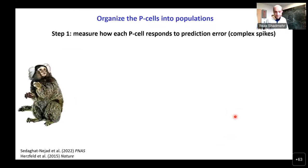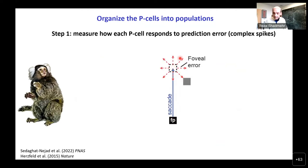Okay, so our first step is we want to understand how an individual Purkinje cell responds to error. Understand its tuning function. So here's our subject. She's looking at this fixation point. I present a target. She makes a saccade, but at the end of the saccade, the target is not on the fovea, it's someplace else. And by doing this, we're mapping this error space onto the Purkinje cell.